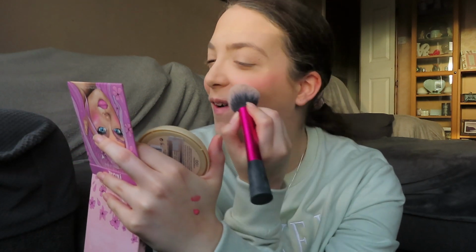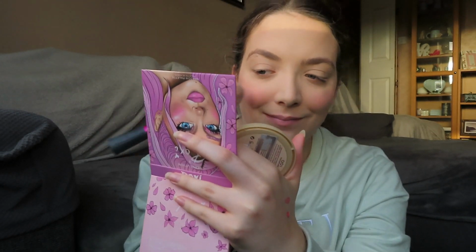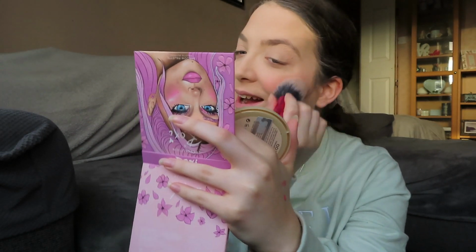This is the part of this look I was honestly dreading the most when I saw the pearls. Okay, that's better. That's toned it down a bit. I feel like that looks a bit better. Okay, blush done. So next up is highlighter.